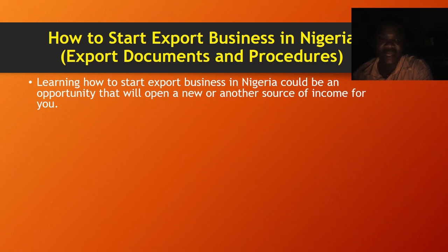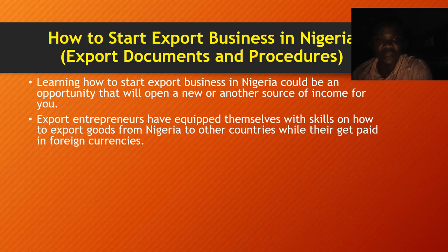Now, learning how to start an export business in Nigeria could be an opportunity that will open another source of income for you. Export entrepreneurs have equipped themselves with skills on how to export goods from Nigeria to other countries while they get paid in foreign currency and any denomination that you and your partner agreed on.